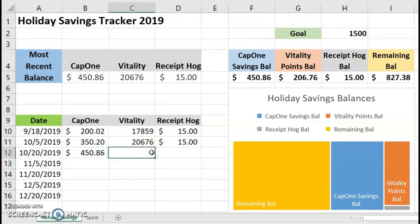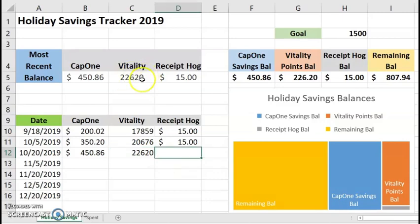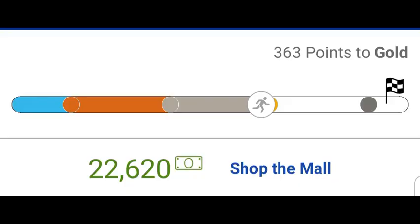The Vitality points balance is 22,620 points. I have joined challenges, which are like walking challenges or quote unquote weight loss challenges, but it goes by just your weigh-ins. I have done webinars and all kinds of stuff just to get as many points as possible in my Vitality account. I have 363 points, just a mere 363 to get to gold status. And at gold status, I get a points bonus. So I'm hoping to definitely get that by the next time I update this tracker. We'll see. That is definitely a goal I'm working towards.